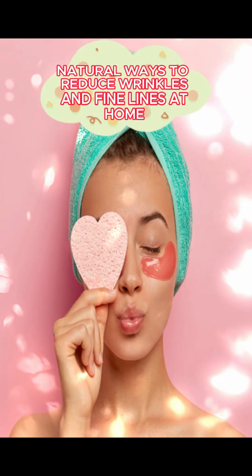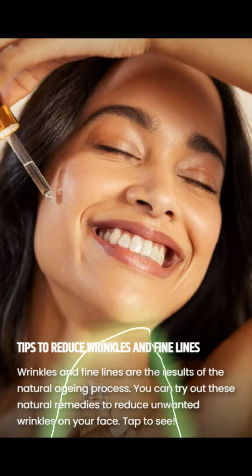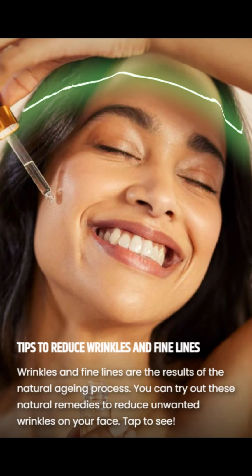Natural ways to reduce wrinkles and fine lines at home. Tips to reduce wrinkles and fine lines. Wrinkles and fine lines are the results of the natural aging process. You can try out these natural remedies to reduce unwanted wrinkles on your face.